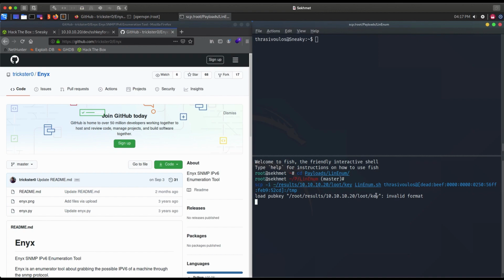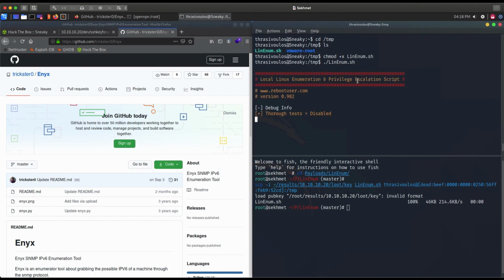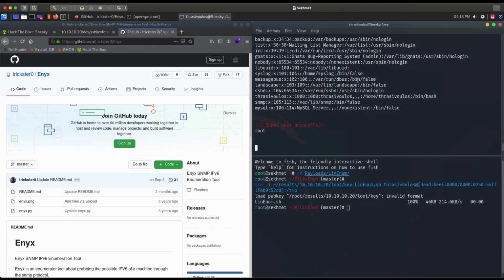So it's going to tell us that we've got an invalid format on our public key because we're not using a public key, we're using a private key, but it still works. And after a few seconds, we can see that we've transferred that file over. If we move to temp, we can see that our lin-enum script is there. So as usual, we'll chmod +x lin-enum and run it. And I'll let this run for a couple of minutes. You can pause the video here and come back when your results are back.